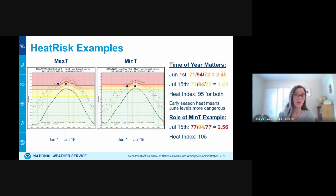Now looking at how the role of humidity can be roughly accounted for, let's say that on July 15th, instead of lows in the lower 70s, we actually had a bunch of moisture move into the area with dew points in the mid 70s, and our overnight low stayed elevated at 77 degrees, with our daytime high still remaining the same at 94 degrees. So now when we plug in our minimum temperature contribution of 3, which would be in the red or major, and still our 2 or orange for the max T contribution, a 24-hour heat risk value of 2.56 is calculated, which would be in the red or major category.